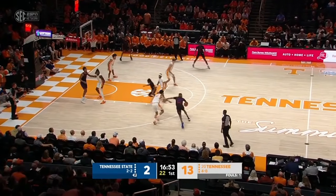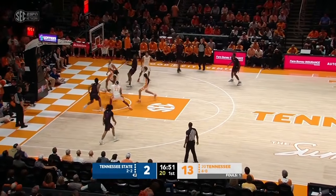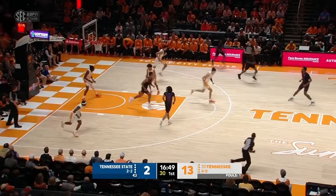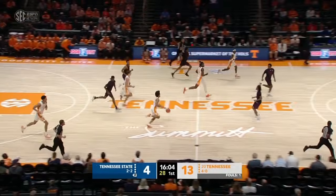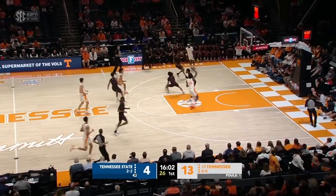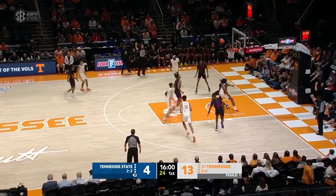Barnes about this start, first 3 minutes. Well, the one word that keeps coming to mind is just disjointed. If you're Tennessee, and that's a wonderful drive. This fall squad. Got to shore that up if you're Tennessee.